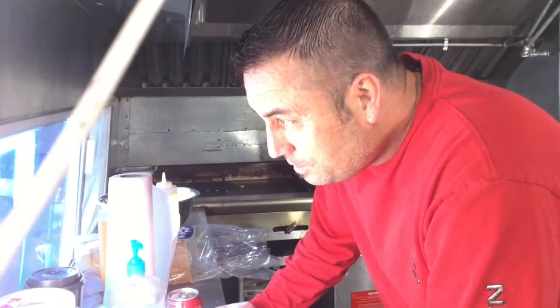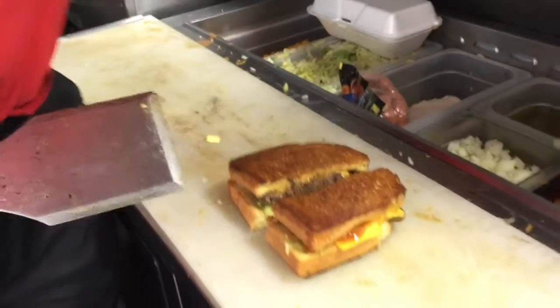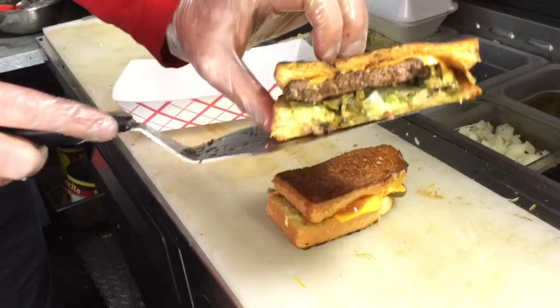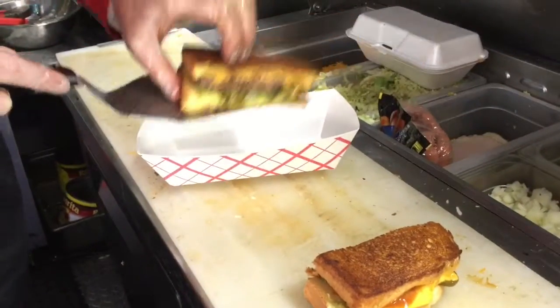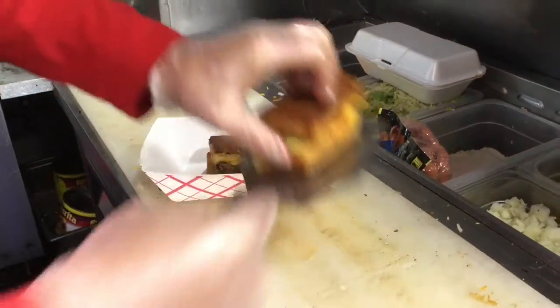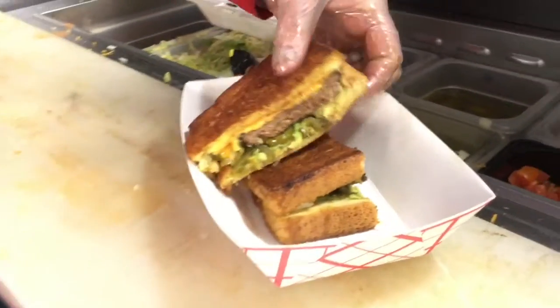Hamburger, cheese, lettuce, tomato? I'll just take it like that, but not spicy. You got it. Get the bread. You can see how it's a nice, solid color. You can see how everything is just gelled in there. And that's why every bite you get has that circus in your mouth.